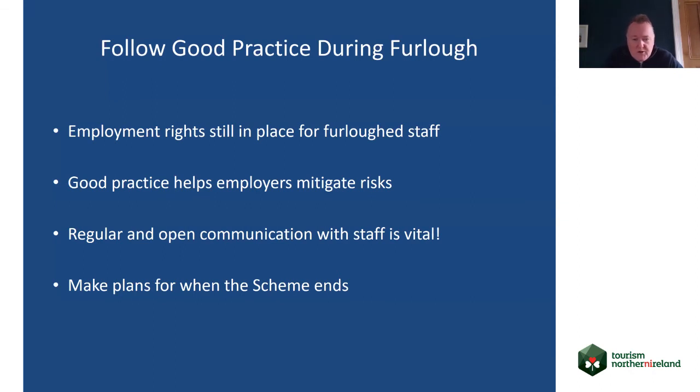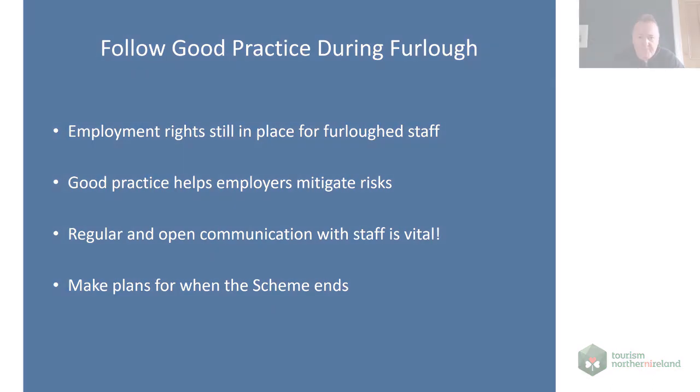That should be encouraged. And employers should now obviously start to make plans for when the job retention scheme ends in October. Will you need to use it until the end of October? What are you going to do when it does come to an end? Obviously, the situation could be dramatically different by the time the scheme ends. And obviously, it's important to take an assessment now of what you will do. Will you be bringing everyone back? Will you need to make some redundancies? Those are the sorts of questions that employers will need to consider now.